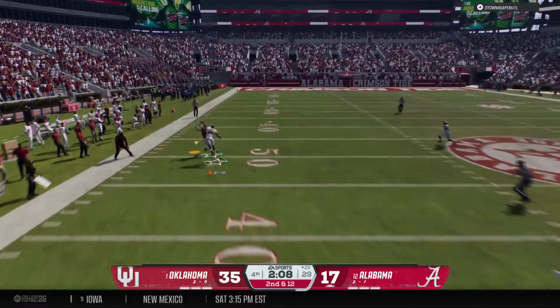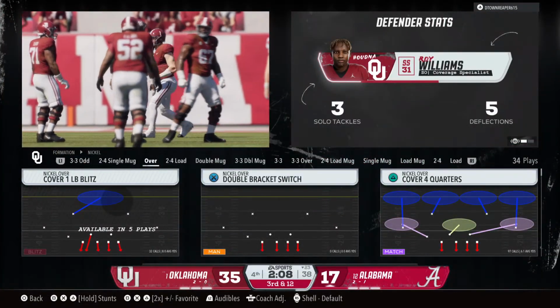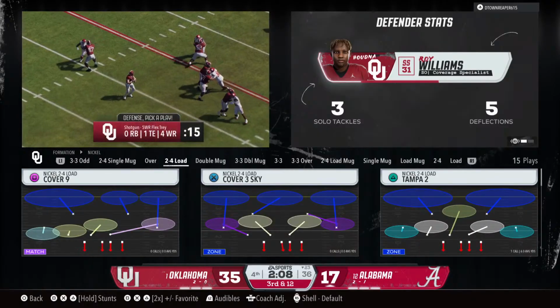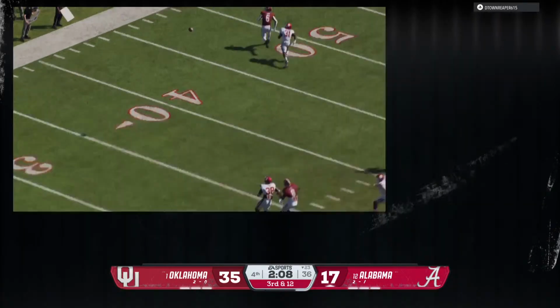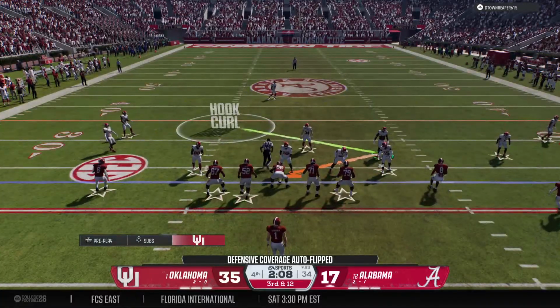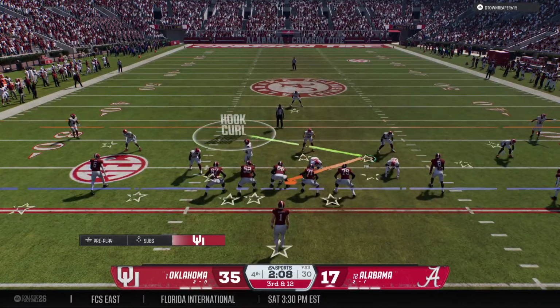Quick throw to the left. Tried to go very deep there. Good effort. Now it's third down. They fail to connect downfield again, and time is a major factor now here in the fourth quarter with the deficit being this big. Just not much working for this offense today.